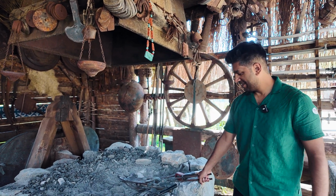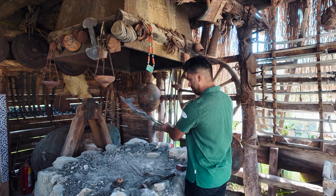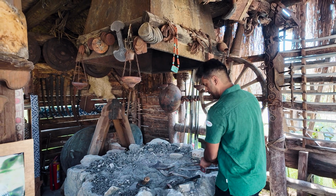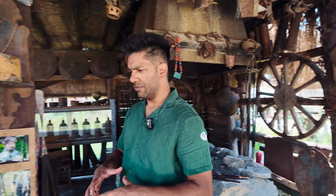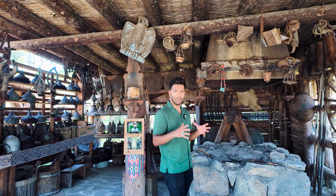Yeah, that's really cool. So this is the area where they're going to burn it, because look, you've got the coal over here. And this is the thing about this tribe. You look around and it seems as though you've gone back in time, and you look at how simple people's lives were in those days. This would have been a reality.